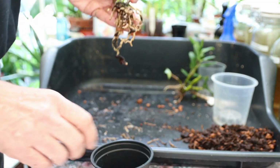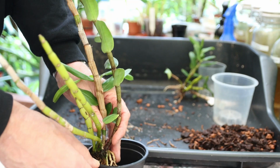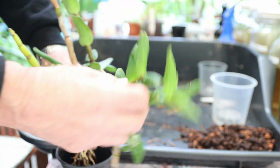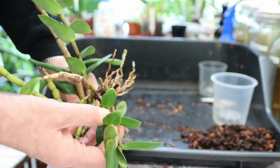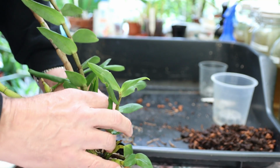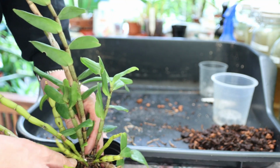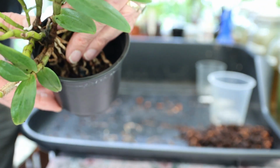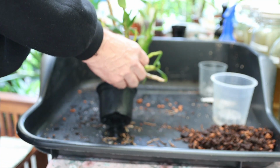is to use this one, which is shallower. It's the same diameter as the previous one, but it's shallower, and if I do that and put both of them in it, then that is much further down. I don't know how well we're going to see that, but they're much further down into the pot before we even start, and I think that's probably the way I'm going to go.